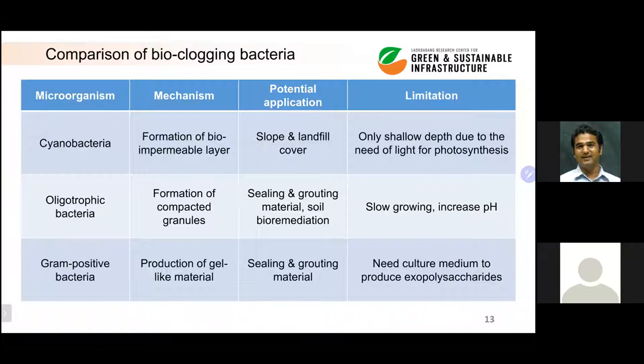For the second type, oligotrophic bacteria and the gram-positive bacteria, they don't need light, so that means they can go a little bit deeper than the first type of bacteria. However, for the second type, the growing rate is quite slow, so it may not be suitable for some construction. And the third one provides relatively the same as the second one, but they have a faster growing rate. So that's why we choose the second and third ones to do the research further.